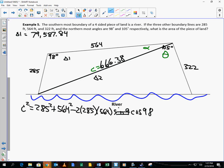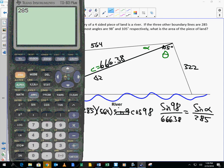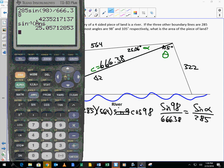Can I now find alpha? How? Very good. Law of sines. Sine of 98 over C is equal to sine of alpha over 285. You can. I believe in you. 285 sine of 98 divided by C is 666.38. And I inverse sine, 25.06. How do I find the other angle? Yeah, 105 minus that angle. 79.94.